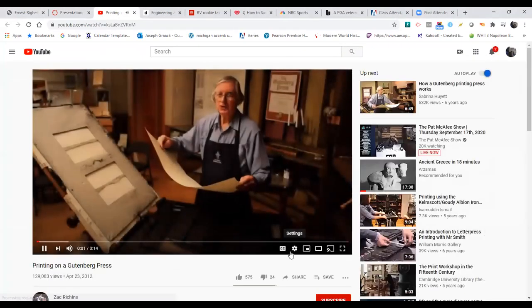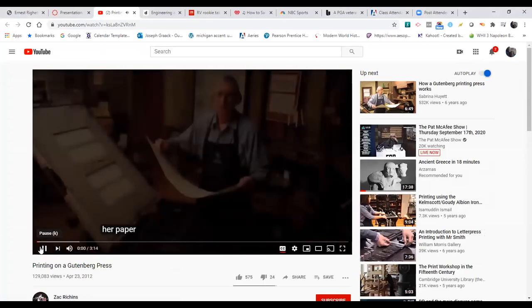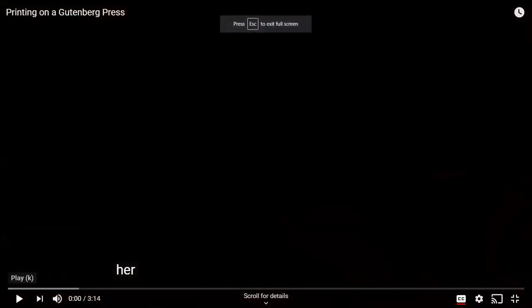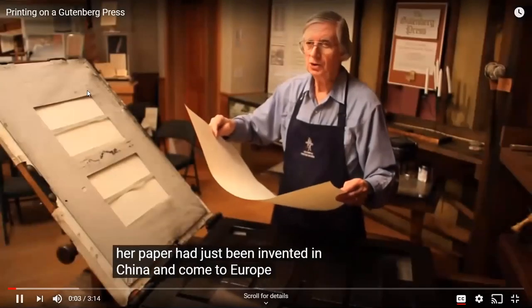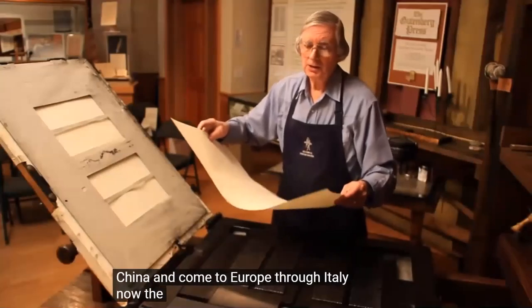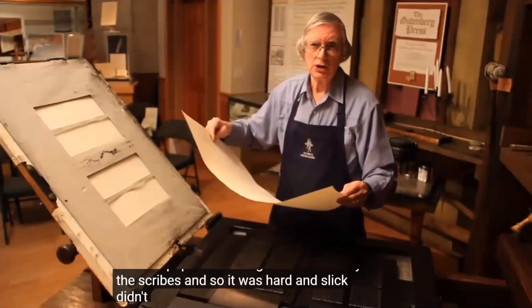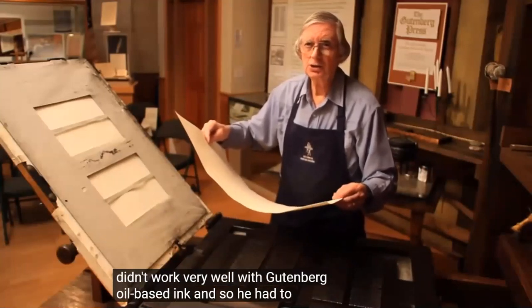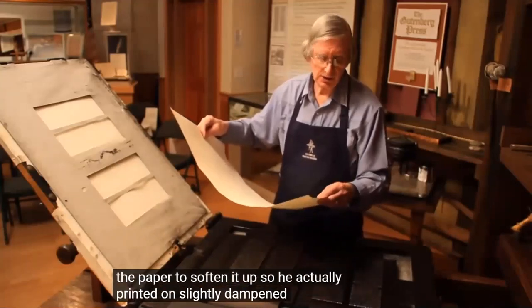Paper had just been invented in China and come to Europe through Italy. Now the paper was being made for use by the scribes, and so it was hard and slick. Didn't work very well with Gutenberg's oil-based ink, and so he had to dampen the paper to soften it up. So he actually printed on slightly dampened paper.